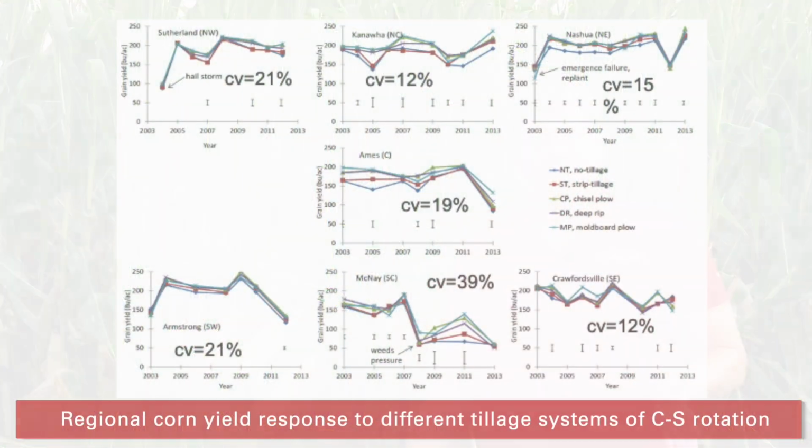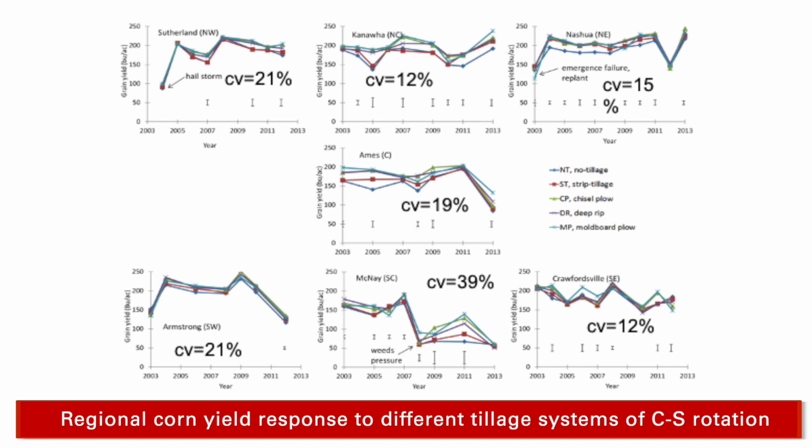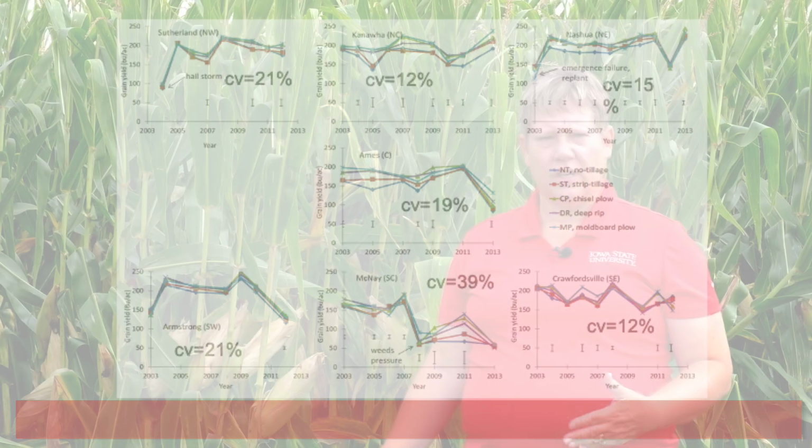All right, in this particular slide, you see all 7 locations. You see yield data across the 11 years of this particular trial. You see all kinds of other data on there, but in reality, what we want to show you is that in the corn-soybean system, the corn yield response is highly dependent on location, and it's highly dependent on tillage type.